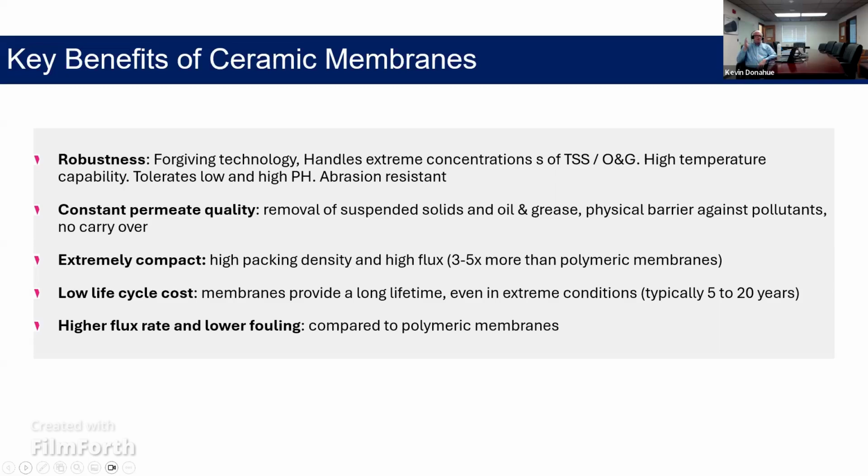With ceramic membranes, you're going to achieve a very consistent and constant permeate quality. That means even if the feed composition changes or you have an upset condition, your permeate quality will be unchanged because you have a permanent barrier against the contaminants. And because the membranes are so hydrophilic and so efficient, they produce at such a high rate that you have a very compact system design. If you look at the footprint of a ceramic membrane system compared to a polymeric system, it could take up 3 to 5 times less space compared to the polymeric cross-flow unit.